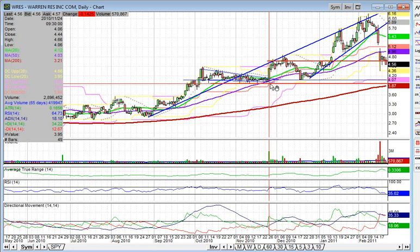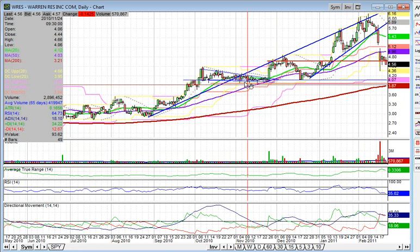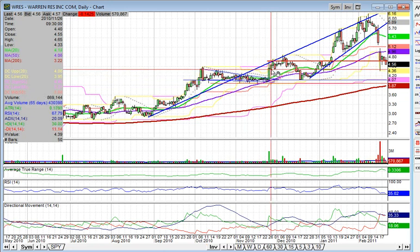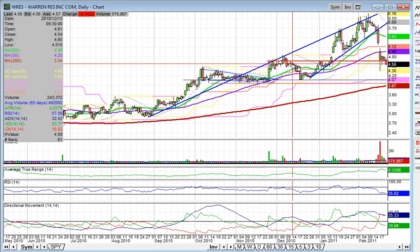In late November, on November 24th, I took this breakout right here. Significant increase in volume, breakout of this falling wedge or bull flag formation. That was my initial trade. My first tier was in there. Quickly it rode up and put in a swing high.